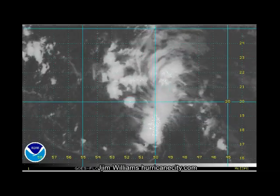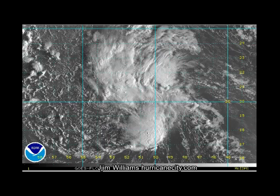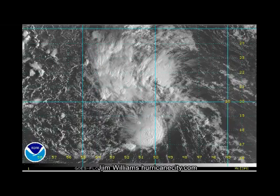Here is the close-up visible satellite from NOAA this morning, and you can see the system is very poorly organized. The low-level center of circulation is well west of the ball of convection here, and the system is undergoing wind shear. It has been out of the southwest for a while now. The system's really never been very organized. There's an upper-level trough to the west, and the winds continue to blow the clouds off to the northeast of the center of circulation around 20 knots, and that's just not very favorable at all.